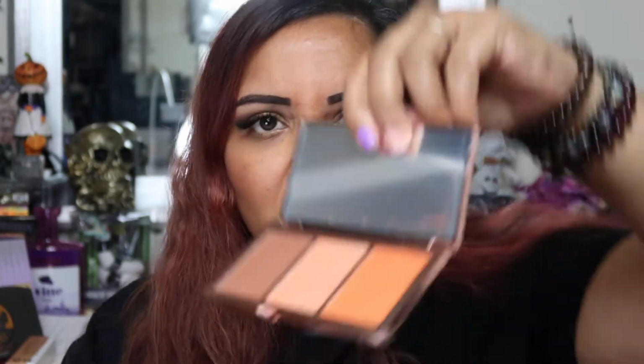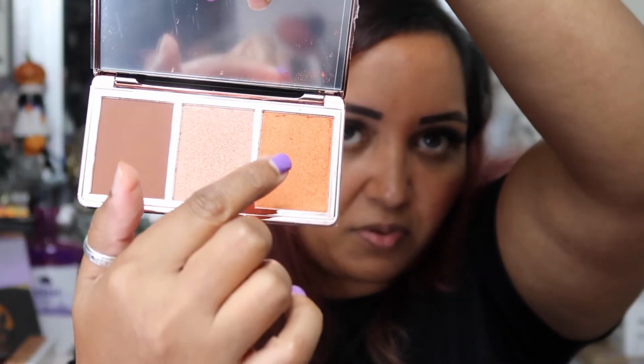Okay, so the first item is by OPV, the Perfect Glow Palette. This is OPV London. This can be used as a bronzer, highlighter, and a blush. So it's a face palette. Here it is. Oh, it's pretty, but it's also broken. Oh no, this color got broken, but it is really nice.